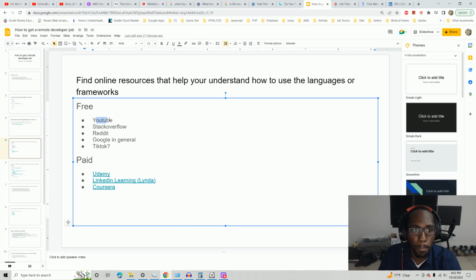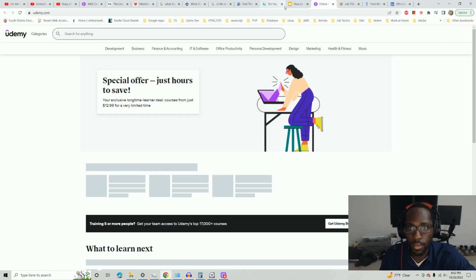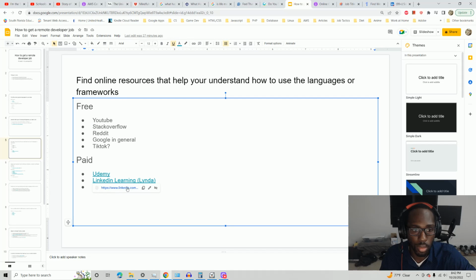So the common platform I use to get just free information is YouTube and Google. And to understand more of how to use the language, I use this forum called Stack Overflow. There's probably other platforms to use, like Reddit. I have never used TikTok, but I'm pretty sure there's probably some information on TikTok about how to use certain languages. And then there are paid platforms like Udemy, and let's go here.